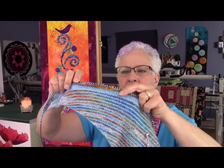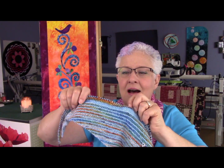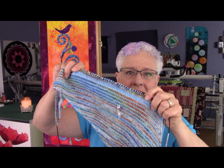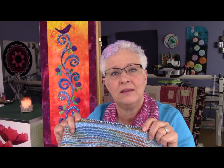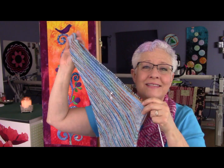So really, really happy with it. I'm really glad I'm doing it. It's been just an enjoyable, mindless knit. It's a good kind of relaxing knit after if I've done some rows on that crochet blanket, I can pick this up. And the colors are just stunning.